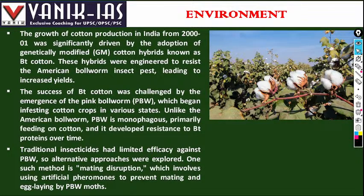So the particular strain called the American bollworm was unable to affect it. So that led to a significant increase in cotton production. The success of BT cotton was challenged by the emergence of pink bollworm.